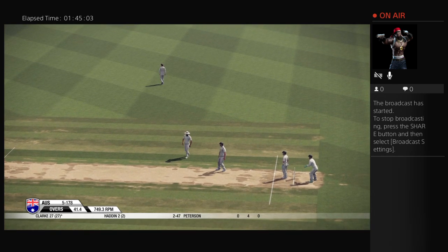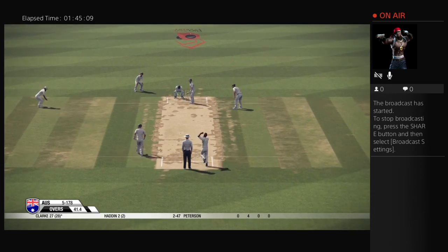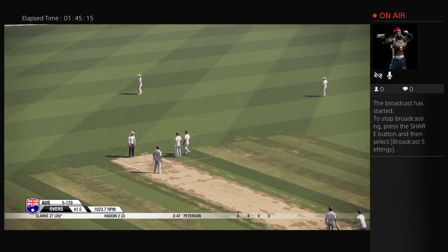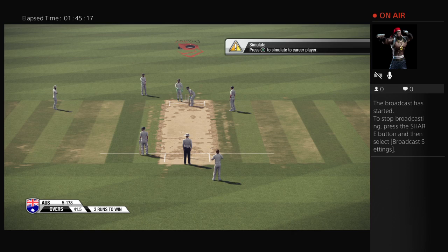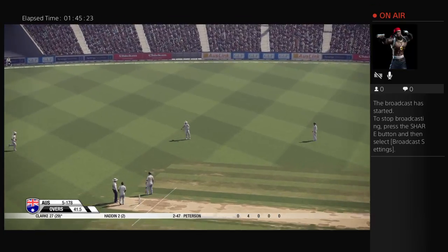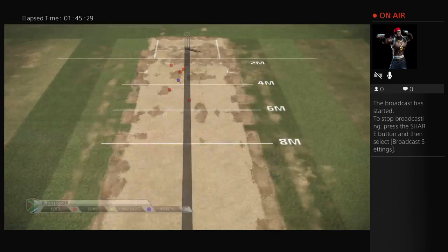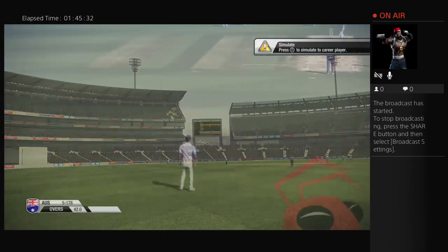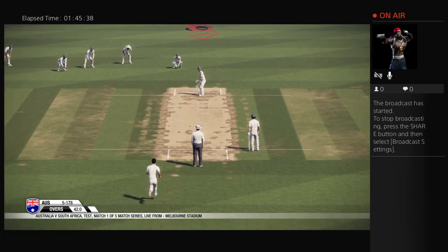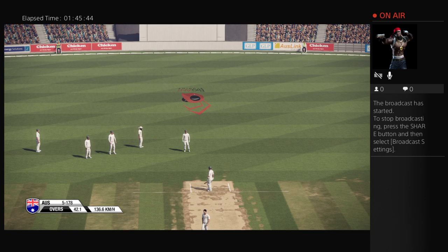Smart bowling. And no run there. End of the over. That's 4 off the over. 78. That's a corker. The batsman was left hitting thin air.